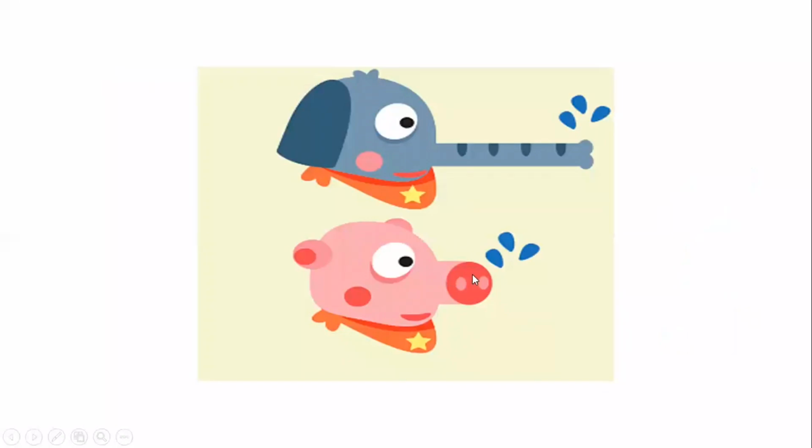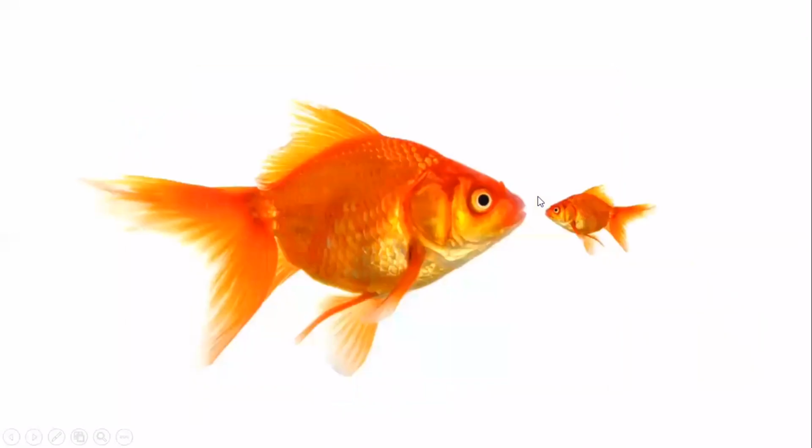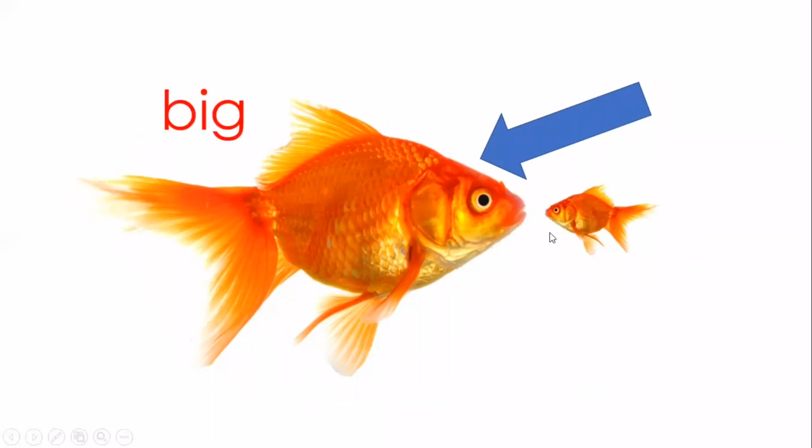Which one is short? That's right. Short nose, long nose. Which one is big? This one or this one? That's right. This is big and this is small.